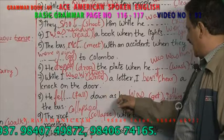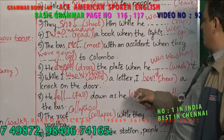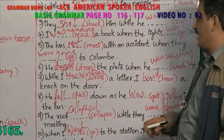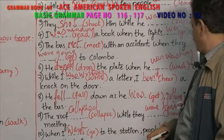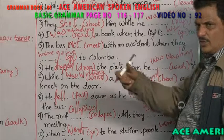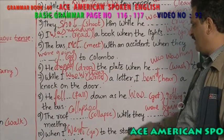அடுத்தது, அவன் கீழே விழுந்தான். அவன் பஸ்ஸிலே உள்ளே நுழைகிற பொழுது அவன் கால் தவறி கீழே விழுந்தான். எப்படி சொல்வீங்க? He fell down as he was getting into the bus. அவன் பஸ்ஸில் நுழைந்து கொண்டிருந்த பொழுது கால் தவறி கீழே விழுந்தான்.